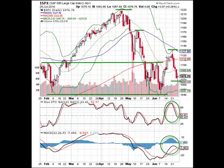Notice here it did break above, but it didn't remain very long because it put in a bunch of indecisive days and then obviously came back down, which I felt would happen, and that's exactly what did happen. We had a bearish engulfing pattern, and there we went, we fell out of the sky.